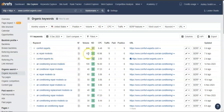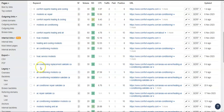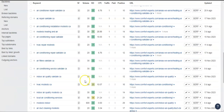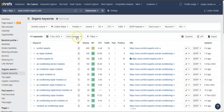So AC Repair Modesto, there's 100 people looking for that in a month. Air conditioning Service Modesto, 100 people looking for that. Air conditioning replacement, Modesto CA, 40 people looking for that. Modesto AC repair, 20 people looking for that. HVAC Modesto, 100 people looking for that. Just air conditioning replacement, Oakdale, California, 30 people look for that. Air conditioning installation, Oakdale, 30 people. Just different kind of air conditioning repair, Oakdale, 30 people. So it's just giving you an idea of the type of things that people are searching for. Air conditioning experts, 100 people, same day air conditioning and heating, that type of thing.